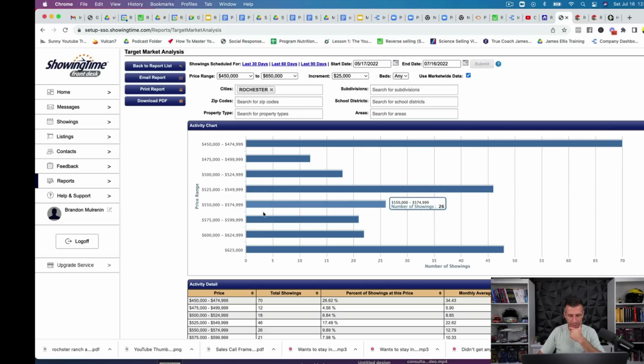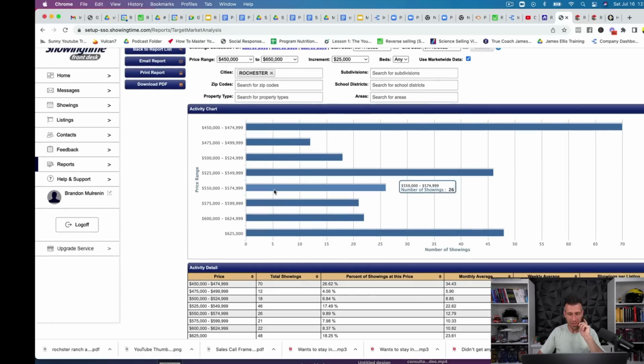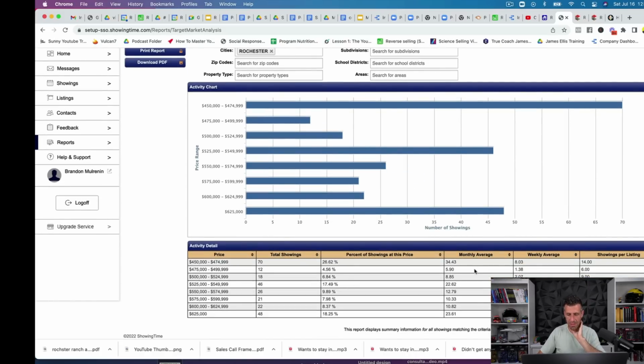Okay, so we can see it's very similar. Let me just look at this. So this bracket has almost twice as many, and this will show you the percent down here. You can see the monthly averages, the weekly averages, and then the showings per listing down here as well. So we're not going over 600 for sure. So this is our wheelhouse. So between 525 and 600, this $75,000 bracket, we can see that from a percentage, on the scale of things.